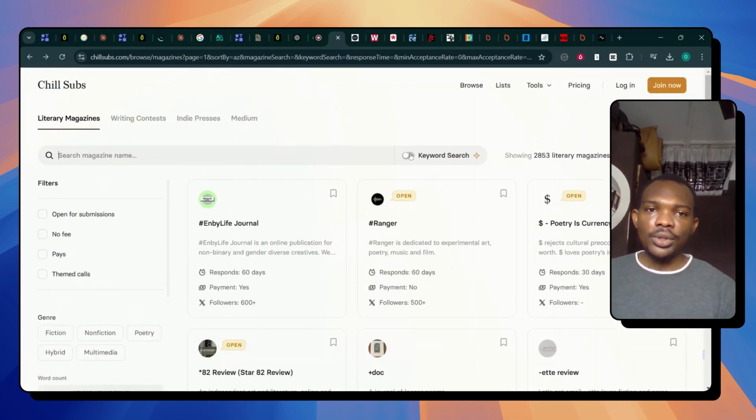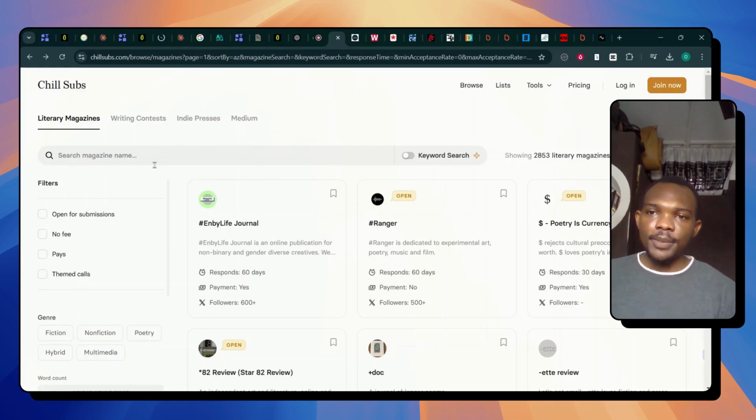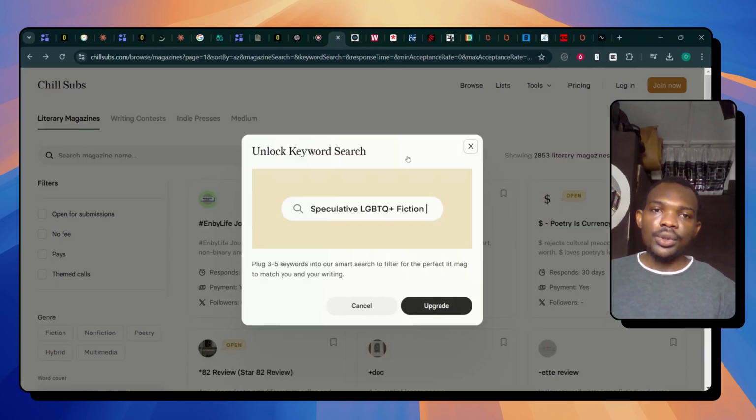I like the fact that they have keyword search. With this keyword search, if you turn this on, you have to upgrade, right? Wow, you have to upgrade in order to use that feature. But keyword search essentially means that, if you go back now, you see search magazine name, right? If you know the magazine you want to submit to, you come here. But for most of us, we don't know the magazine we want to submit to. So that's why we're using this tool. The keyword search here will allow you to search, for example, speculative LGBTQ plus fiction, or let's say you want to do experimental fiction or experimental poem or prose poetry, whatever form of writing that you really like to do, you can search for it and then you see a list of magazines that accept such forms of writing.